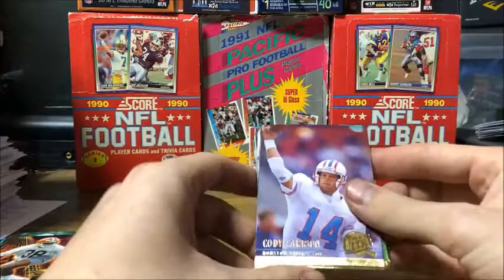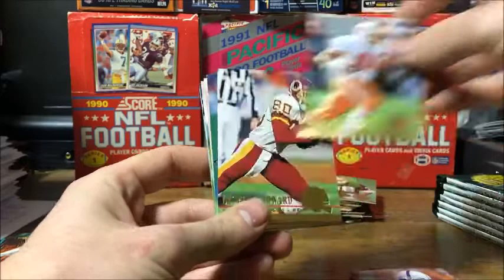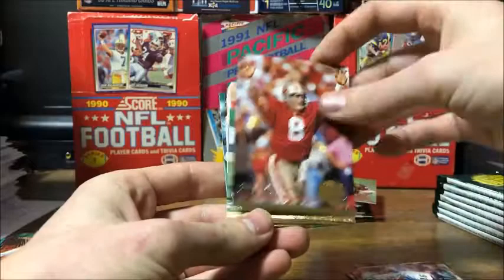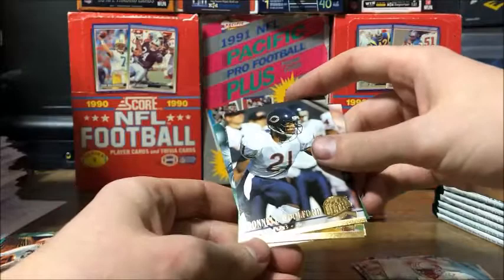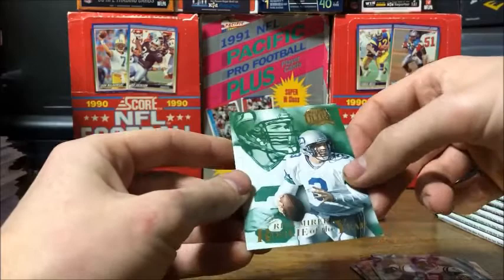Cody Carlson, Quentin Coryatt, Vince Workman, Desmond Howard, Marvin Washington, Andy Harmon, Steve Young, Michael Brooks, Mike Croel, Lewis Oliver, Donnell Woolford, Jerome Bettis, Henry Thomas, and another Rick Mirer Rookie of the Year.